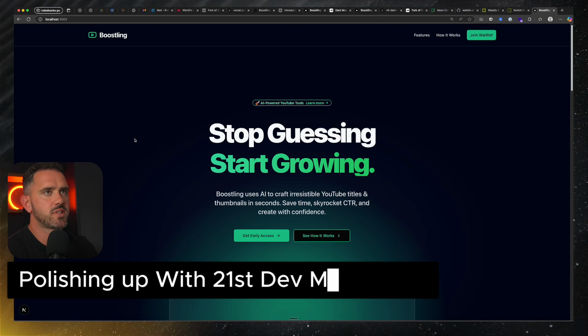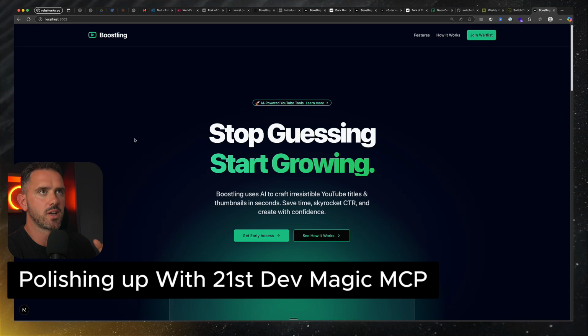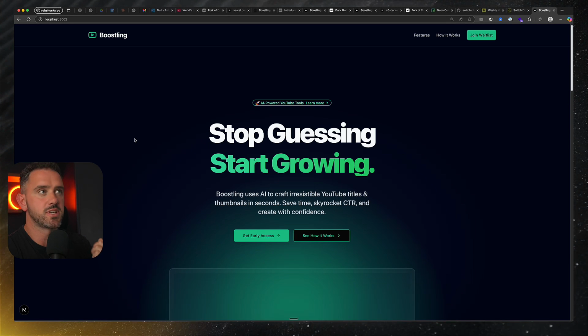Now, what I did with this last design here is, you might have seen in one of my previous videos, I like to use 21st Dev's MCP, which is the Magic MCP, which has a load of different nice visual components that you can add into a design, and you just basically ask the AI and it will integrate those. So if you want to see that, go back to my 10x web design video. I'll link that in the comments down below.